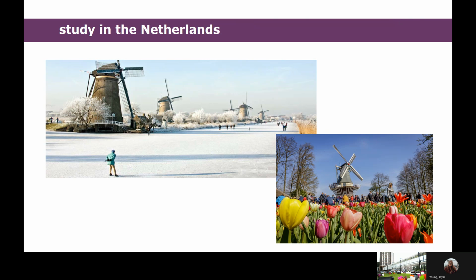Then, of course, when you come in springtime, you will see the tulips and all the flowers, which is the picture over here. It's in the Keukenhof, which is a real interesting place to visit, especially for people who come as a tourist here.